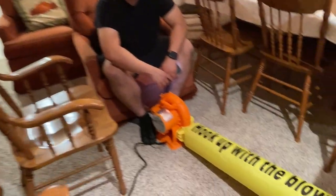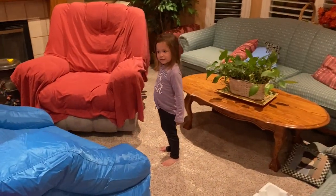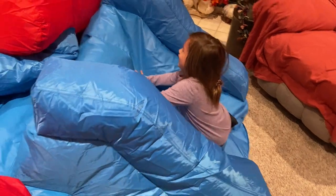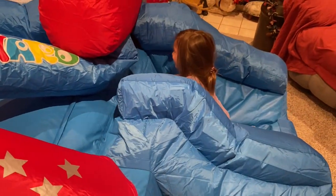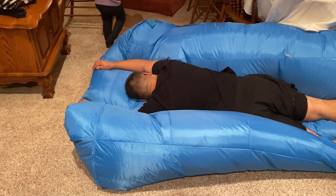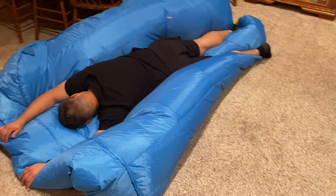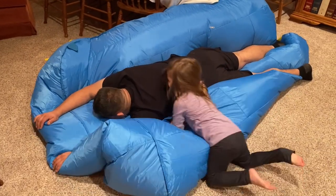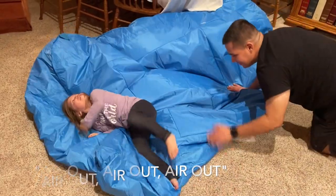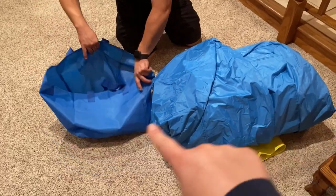so Daddy turned it off, and here we go, it's coming down. We're gonna pack it up and we're gonna play with it later, okay? Are you gonna get all the air out? Was that a lot of fun? Okay, this is Juan trying to get the air out. I'm trying to hide from the camera. Aubrey, can you help Daddy get the air out? Yes. Air out, air out, air out. Not sure how we're gonna get that in there, but we're gonna try.